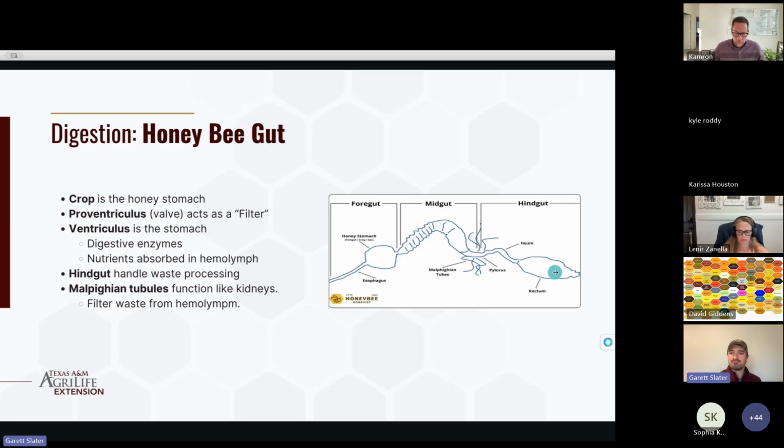And then we have the hindgut. The hindgut basically just processes all the waste materials. When bees are taking in a lot of pollen and nectar, there could be things in those resources that could cause issues to the honeybee. So they take away any waste from the pollen and the nectar and excrete it. This is simply what a honeybee gut looks like. But like I mentioned, queens have a really small honey stomach, not nearly as large as a worker's. That's really the major difference between a worker, a drone, and a queen.